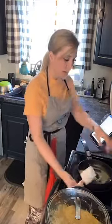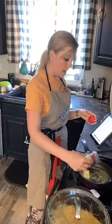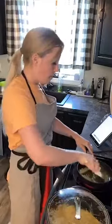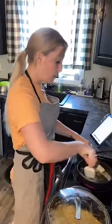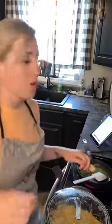So we're just taking this, you guys. I'm just going to sprinkle it in. It's best to use fresh parsley, but I didn't have any, so about a teaspoon of parsley is what I'm going to be using. If you're using fresh parsley, I would just chop up a couple leaves of it to get some nice green color in for our crawfish, as I make a mess on my stove.